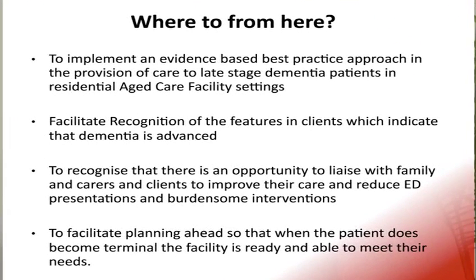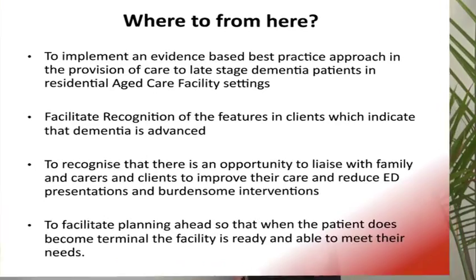What we first and foremost want to do is improve the quality of life and the evidence-based medicine that's practiced in our facilities for our advanced dementia patients. We want to do this by facilitating carers and staff's ability to recognise when a patient is developing end-stage dementia, and then to recognise that they now have an opportunity to plan ahead and to interact with families and carers to adopt a more holistic course rather than reacting by sending patients into emergency department, and to allow the planning process to allow that facility to then look after the patient in their end stages.